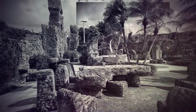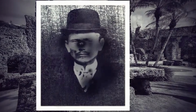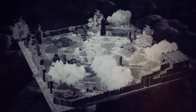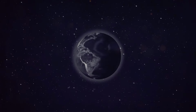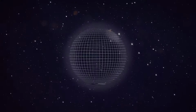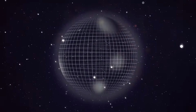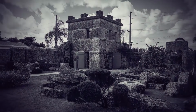Unfortunately, he took his secrets with him, not sharing the truth of his work with anyone else. Yet, not all is lost, as there are many theories and speculation surrounding what could have happened there. One theory says that there is a harmonic grid inside the Earth's surface, something that would create anti-gravity spots around the globe. It's believed that Coral Castle was built in such a spot.